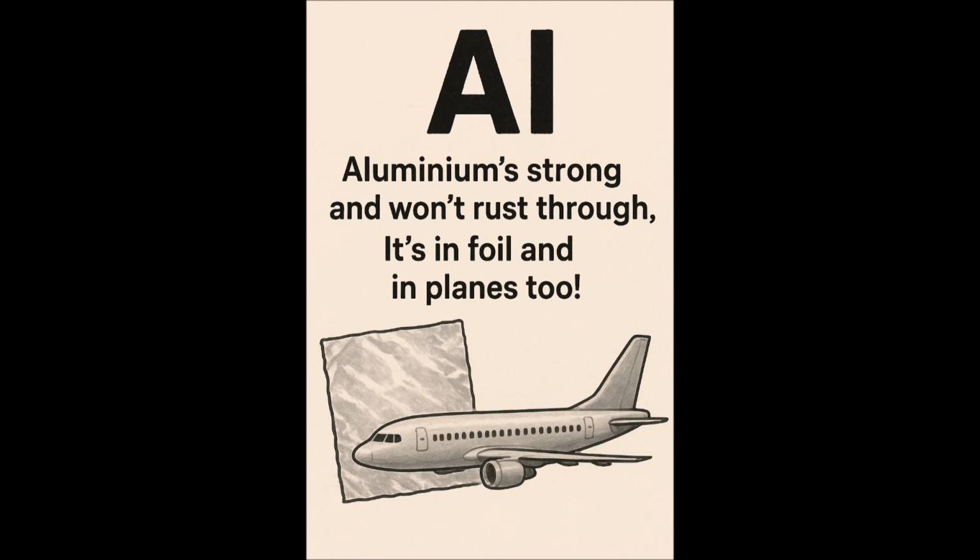Aluminum, foil, planes, strong, doesn't rust. Super practical metal, light like beryllium, but cheaper and easier to work with for many things. Yeah. That rust resistance is key too. Think cans, window frames. Yeah, true.